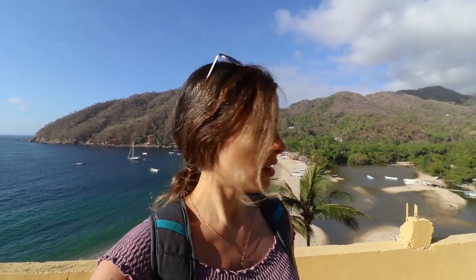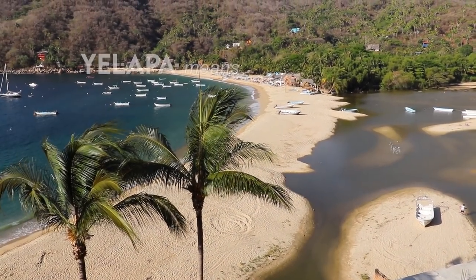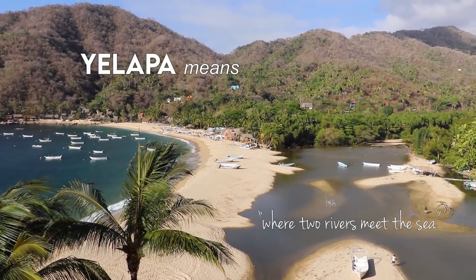We came up to the very top floor of the Airbnb we're staying in. And check out the view behind me. Super, super cool. This place is super beautiful. The name YELAPA is actually an old Native American word that means where two rivers meet the sea.